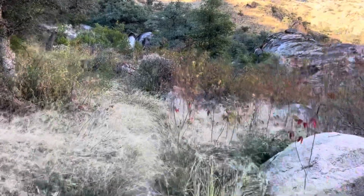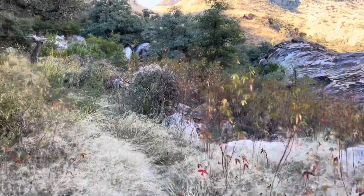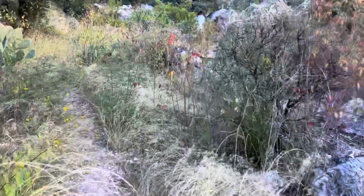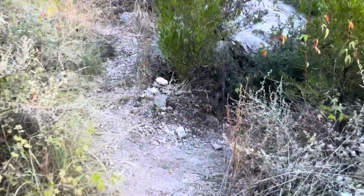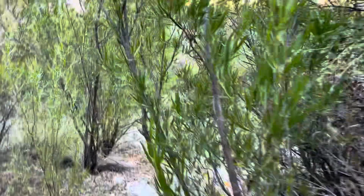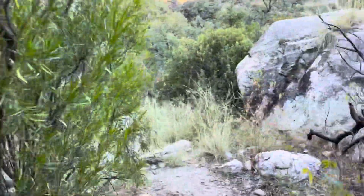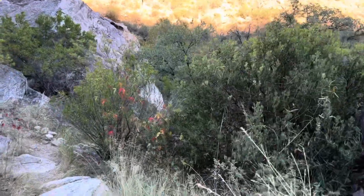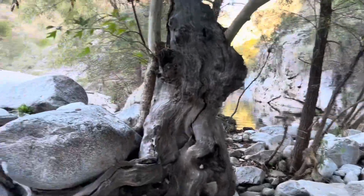So you take a little right turn up here, and you drop into the pool. And I'll show you that shortly. Here's the turn, I believe. You get this little rock cairn. AZT goes up. I'm gonna go right. Down to the pools. There's the pool.